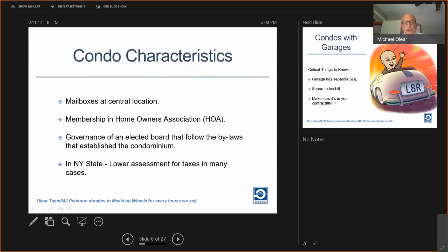Some other characteristics: mailboxes are typically at a central location, because the postal service typically identifies one point where they deliver. Very similar to what you'll find with apartment complexes too.